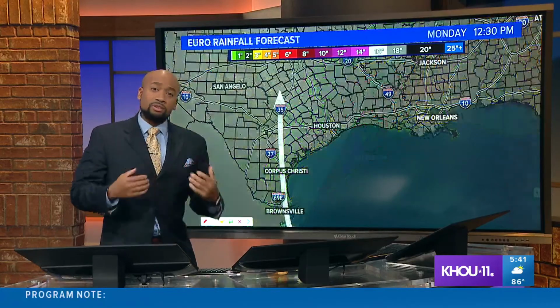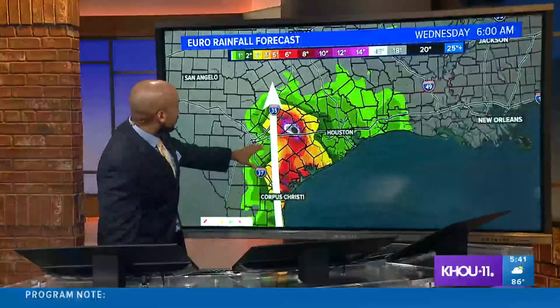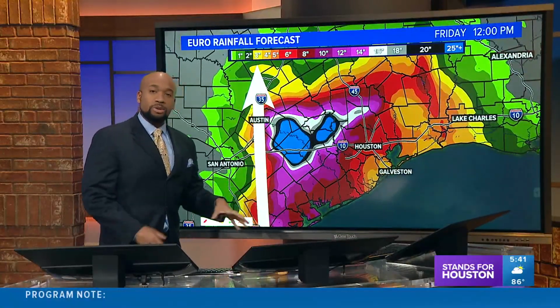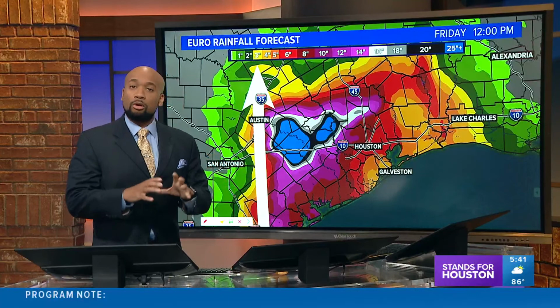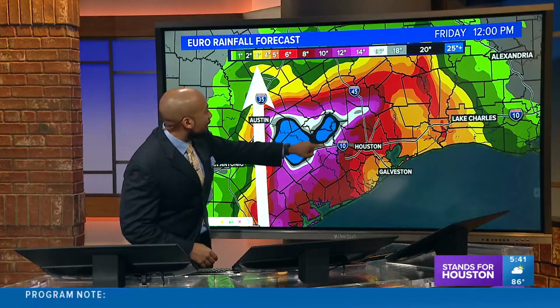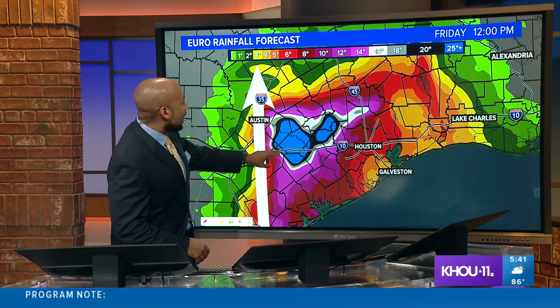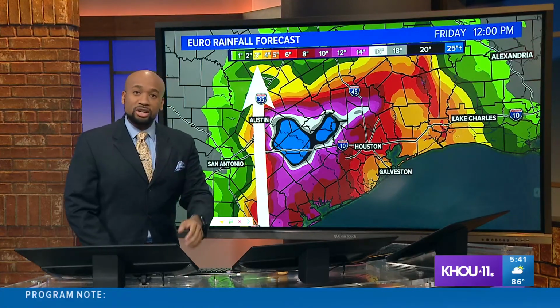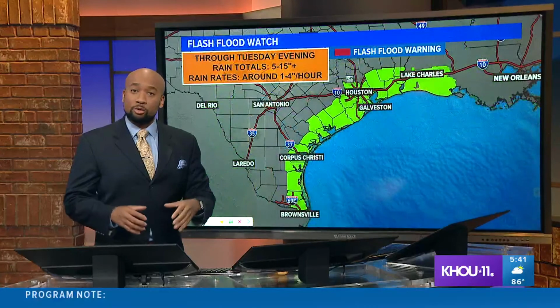As we take a look at the Euro track, we have that track making its way towards San Antonio and Austin, but it's a slower track, which means it'll bring around more rain over a prolonged period of time. And that's why we do see this white highlighted area, which is 16 inches, and the blue, that's 25 plus inches. A lot of things can change over the course of the next 48 hours before we finally nail down these details.